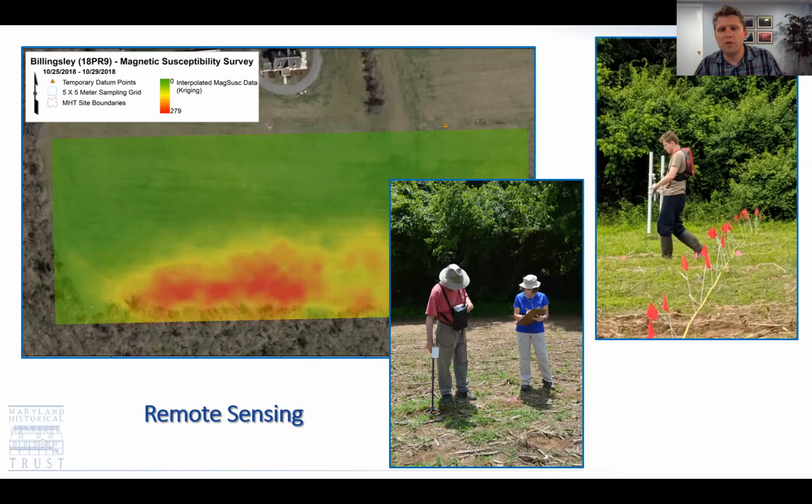The flux gate gradiometer is a little different. The magnetic susceptibility meter is what we call an active technique. So it's sending a signal into the soil and seeing how the soil reacts to it. It's measuring how magnetizable the soil is. The flux gate gradiometer, by contrast, is a passive technique. It's not doing anything to the ground. What it's doing is measuring the Earth's natural magnetic field at that given point on the landscape.